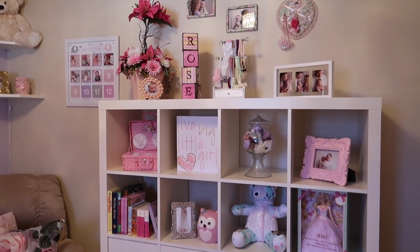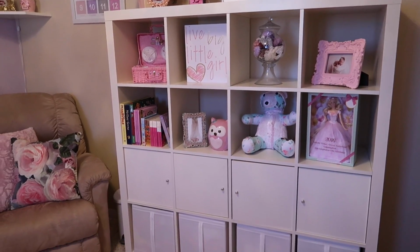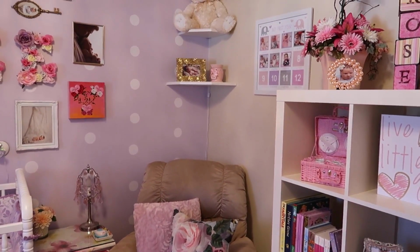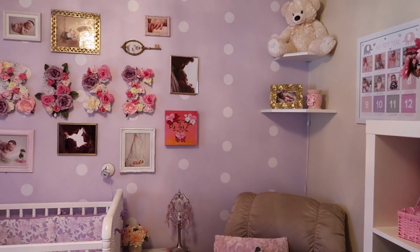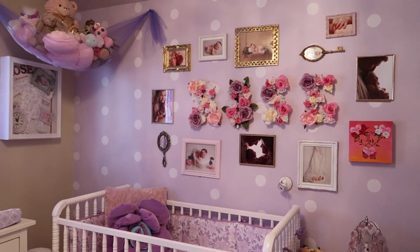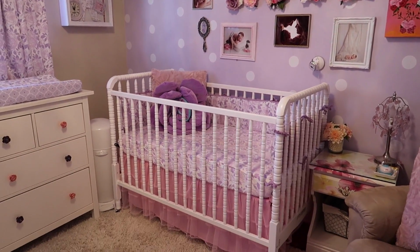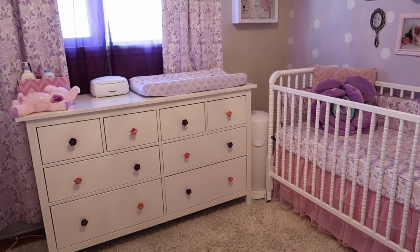So yeah, that is Rose's nursery. It has been a labor of love to complete her nursery. I absolutely love it, and we all know that nurseries are basically for the people that spend a lot of time in them. So for me and for Rose, even though she will never really remember her first nursery.